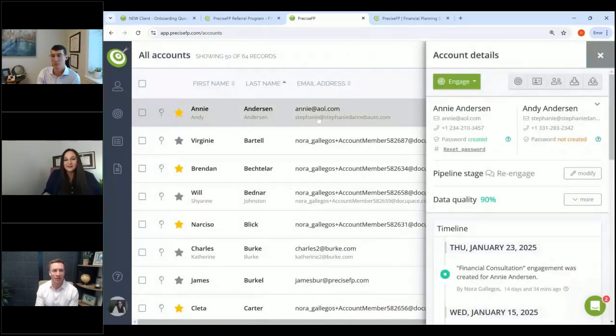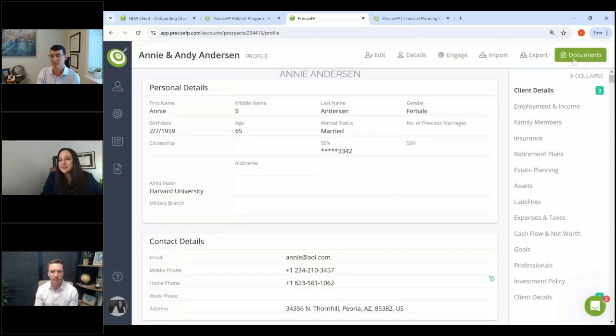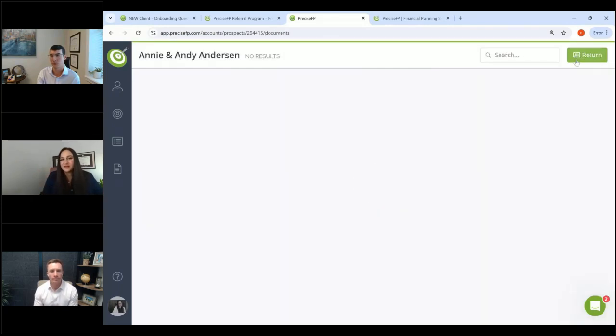But when our clients upload the statements, we just grab them out of the PreciseFP portal. Yep, exactly. So if I go to Annie here on PreciseFP and I go to her profile, there is an area here in the top right that says documents. Any documents that she uploaded will be here.